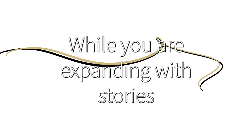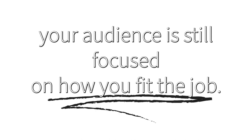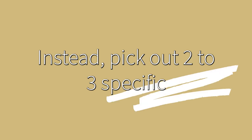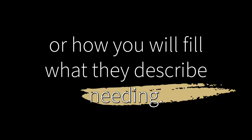Tip number 2. Keep it clean and professional. While you are expanding with stories and showing your personality, your audience is still focused on how you fit the job. Your stories and personal additions need to connect clearly to that job or organization, so don't create a canned template that vaguely mentions how much you care about the company's values. Instead, pick out 2 to 3 specific job functions or qualifications and expand on how you completed similar work in the past or how you will fill what they describe needing.